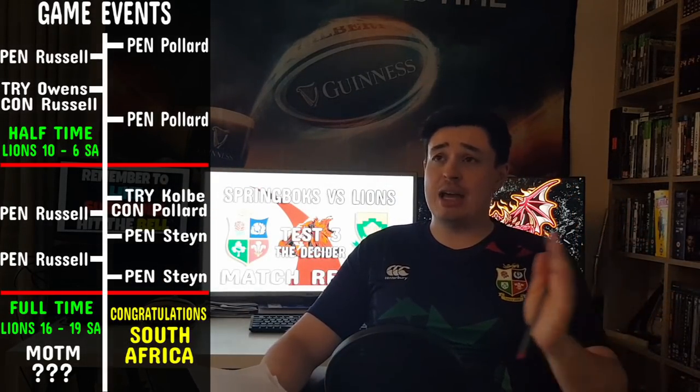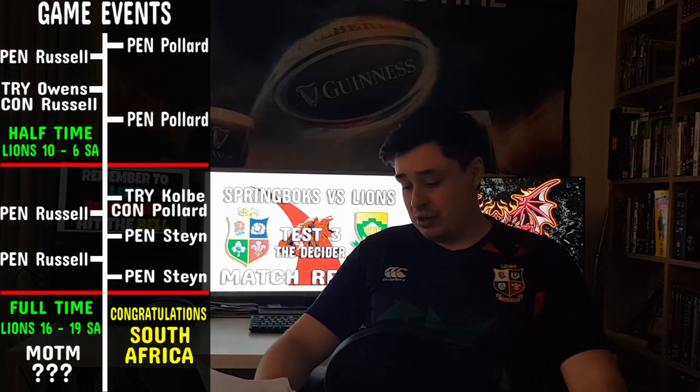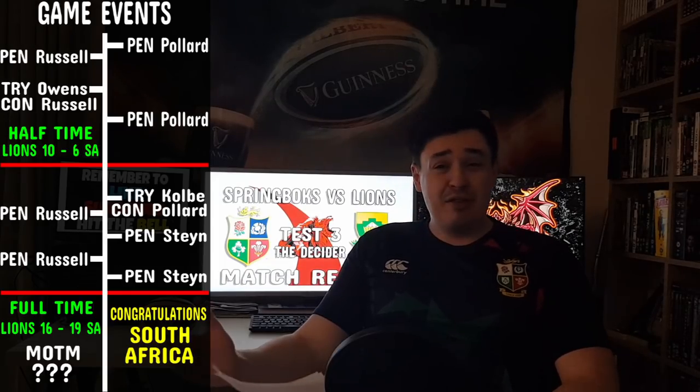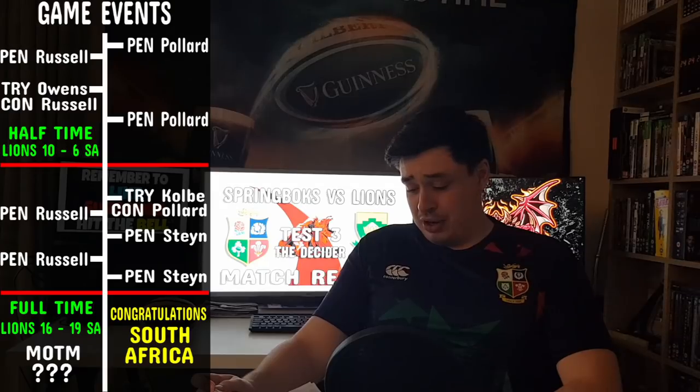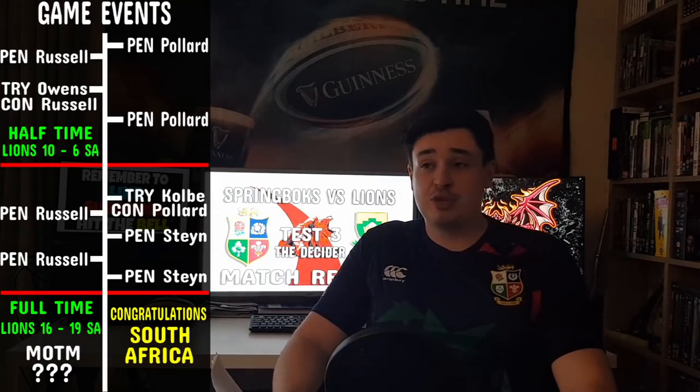And then Maro Itoje came in and knocked the ball on. It was an advantage to South Africa, and the ball played out. There was no forward passes or anything. I think it was a pretty clear run. And for me, I think that's a perfectly fine try there. No real issues with that one. Pollard did get the conversion for that one as well.